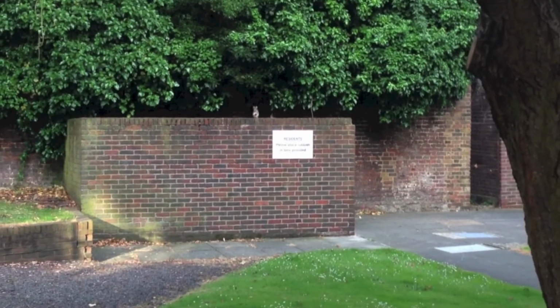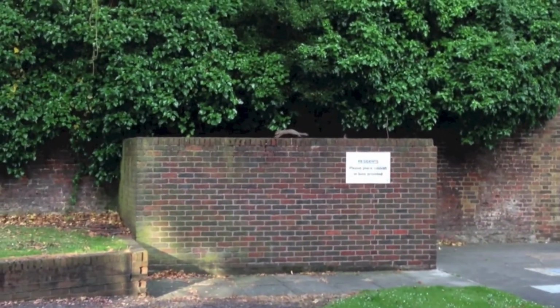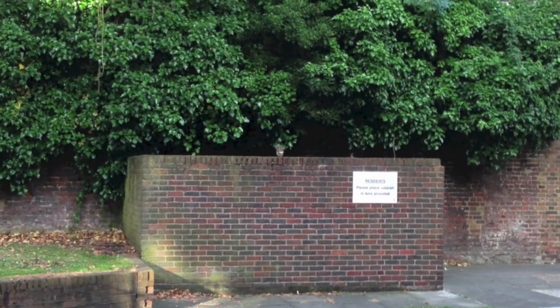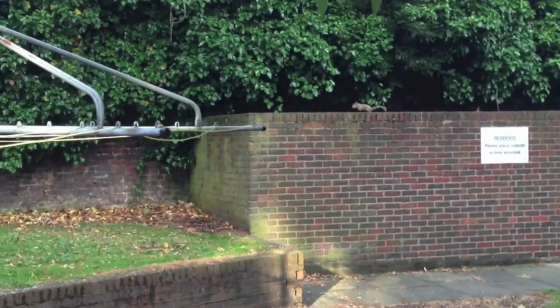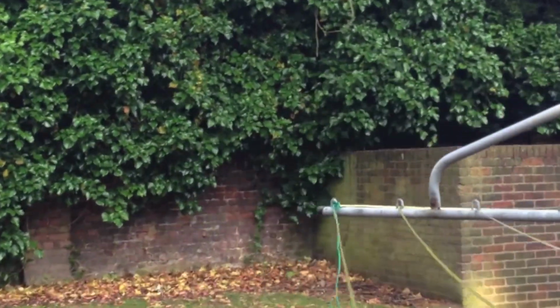Look who it is, my nemesis. The crazy squirrel. He's eating like a whole apple. I need to get past him to... And he's gone. Good morning.